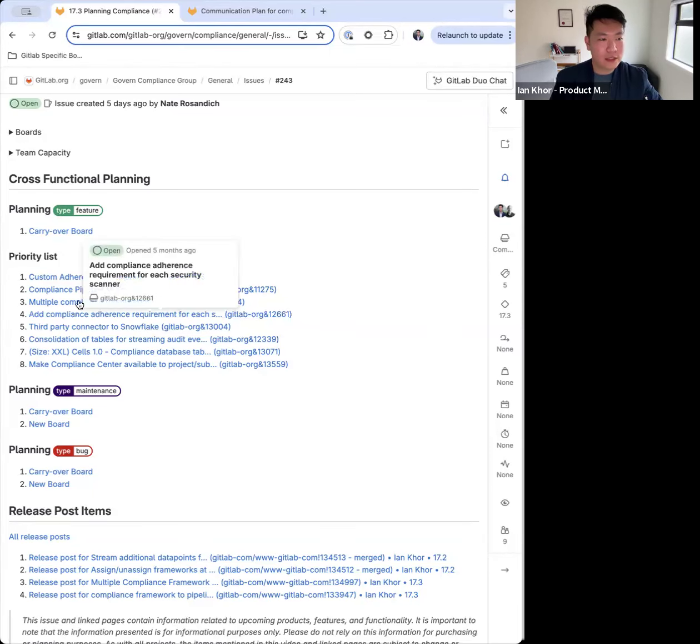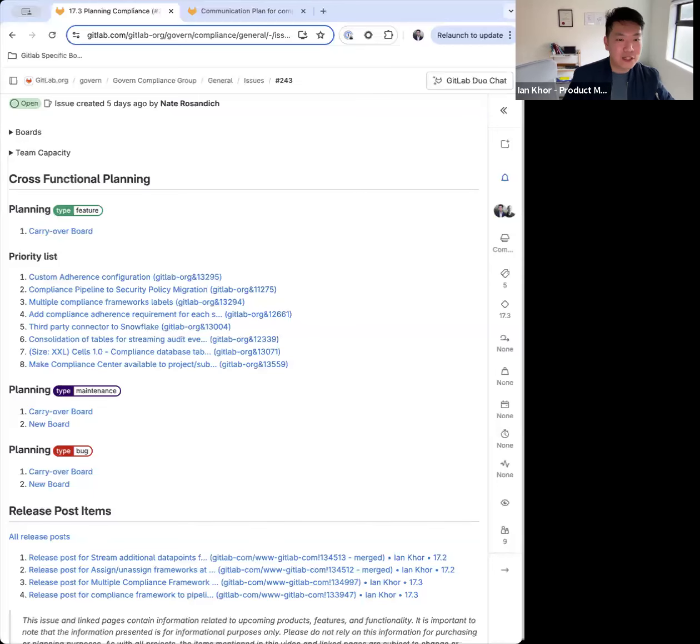Moving on to the third one in the list, multiple compliance framework labels. For this one, we're really excited to share that this is really close to coming out. This initiative is about being able to add multiple compliance frameworks to a single project. This will be out for 17.3, so please look out for that. And we hope that this will make a difference to how you're applying frameworks to your projects in GitLab at the moment.